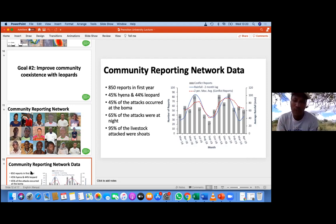65% of the attacks were at night, because we also want to understand whether these cases are happening during the day or during the night. 95% of the livestock attacked are shoats, both sheep and goats. 95% of them are attacked by these carnivores, hyena and leopard. But it is very rare to get a cow that is being attacked.